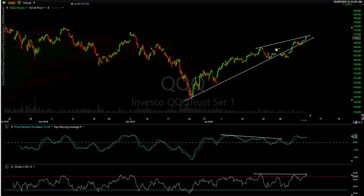Oh no, I'm sorry, we didn't make a higher high, so that's not negative divergence. Right now we have roughly equal highs on the indicators, both the PPO and the RSI, with higher highs in price. So this is our divergence line at this point in time. That's the divergence on the RSI, and the PPO divergence extends back to this point here. So we have divergent high 1, 2.